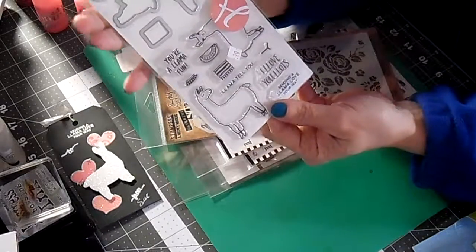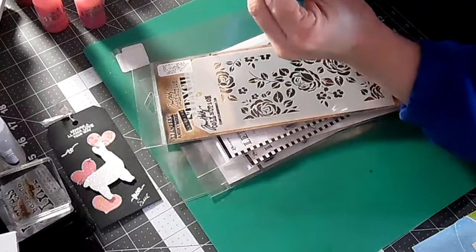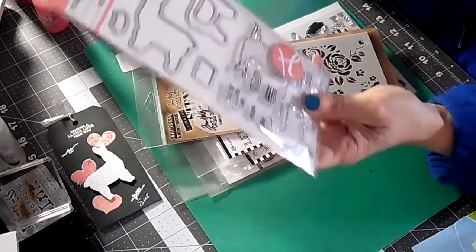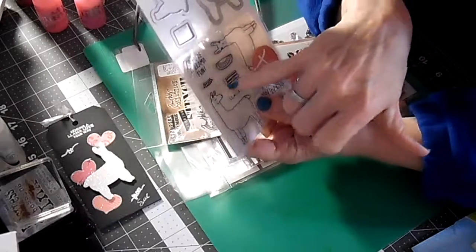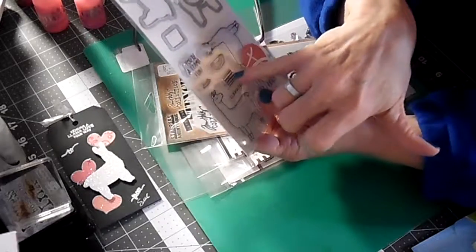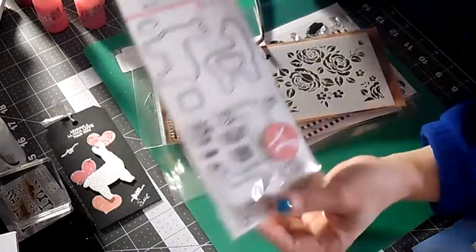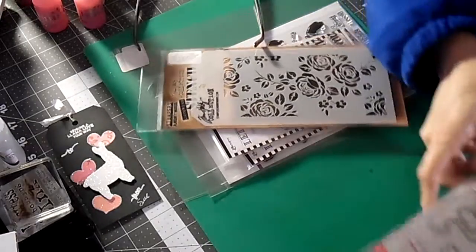Llama Tell You, I Love You Lots, spelled with 2 L's, and Sending a Llama Love Your Way. And it's got 5 dies, 2 for each of the llamas, and then 1 for the blanket, 1 for the fringe, and 1 for this square blanket. So I'm going to have a lot of fun with that, and I think that'll be cute for Valentine's Day. It's not your traditional hearts and flowers type of thing.